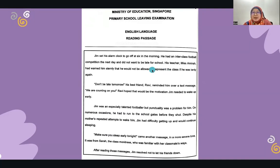As you can see here, there are full stops, commas, and exclamation marks. So what your child should do is pause when they see these signs. For example, his teacher, pause, Miss Amina, pause, had warned him sternly that he would not be allowed to represent the class, and so on and so on.